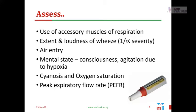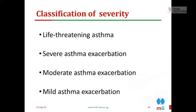Check for cyanosis. I know these days pulse oximeters are more readily available. Please make sure that you check the oxygen saturation. That is one of the objective ways of assessing response to treatment. In centers where you have the peak flow meter, please measure the peak flow. It's also very important. But if you don't have it, the signs and symptoms that I mentioned above are sufficient to help you move on to manage the child appropriately.